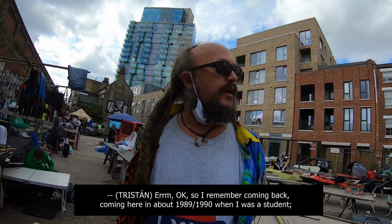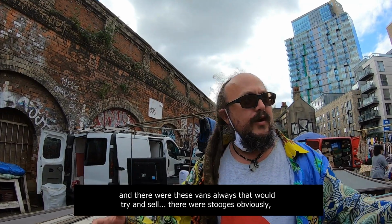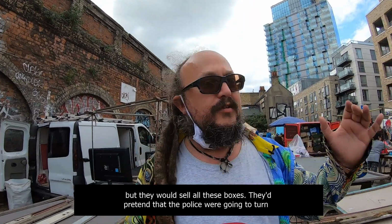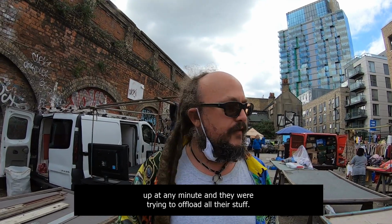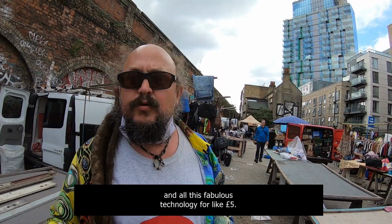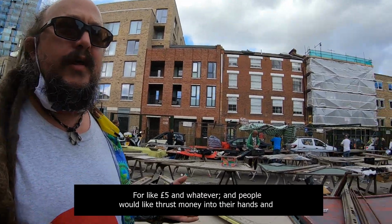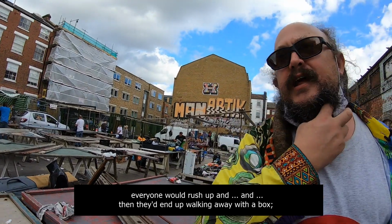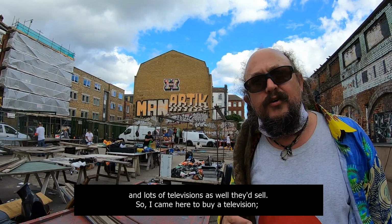Okay, so I remember coming here in about 1989, 1990, when I was a student, and there were these vans always that would try and sell. There were stooges, obviously, but they would sell all these boxes. They'd pretend that the police were going to turn up any minute, and they were trying to offload all their stuff, and they'd be selling portable televisions and all this fabulous technology for like £5, and people would thrust money into their hands, and everyone would rush up and they'd end up walking away with the box. And lots of televisions as well they'd sell.